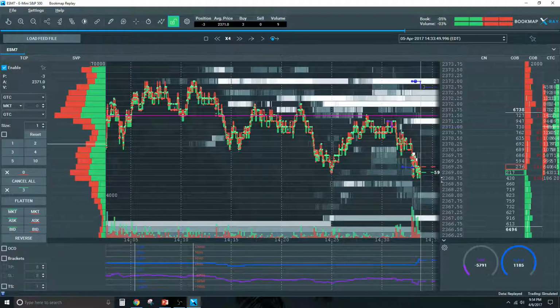Okay, so here we are. I've just gotten the scale out. We've moved the stop to my theoretical average, 72.75. So if this turns all the way around and comes back to 72.75, like I said, break even on the trade, minus commissions and fees, whatever.